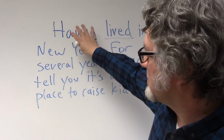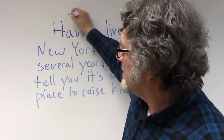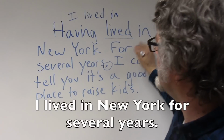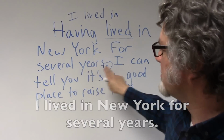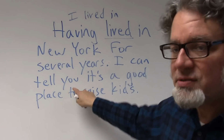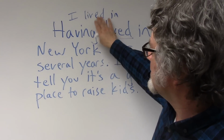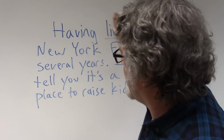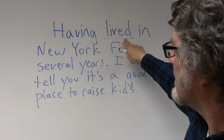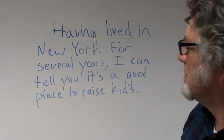Instead of saying this, I could just use the past tense: I lived in New York for several years, but then this would be a period, and then there would be the next sentence. So if you want a very long sentence, then start with having, and then the past participle, and at the end of this phrase, there's a comma.